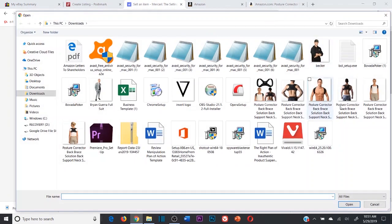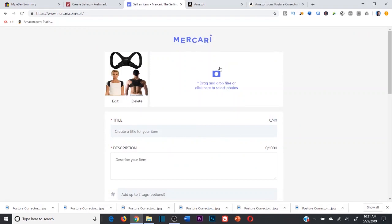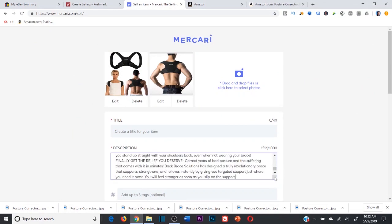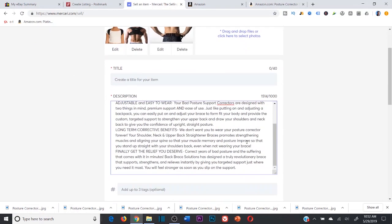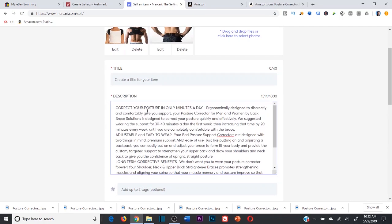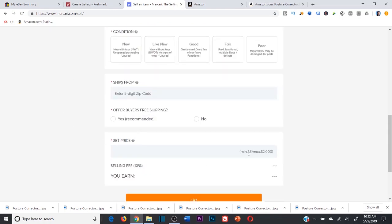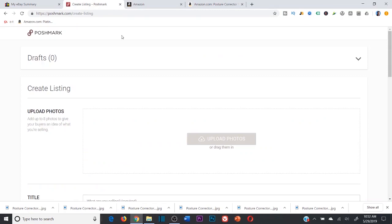Same thing on Mercari, we want to add them all, right? So posture corrector, and I'd add every single picture, and remember the metadata is saved with a bunch of keywords as well. Same thing with the description, we'd post the description in there. Now on Mercari you get 1,000 characters. You want to make it streamlined, so you're going to take a bunch of this out, but you also want it to read well with a bunch of keywords stuffed in your description. Same thing with the title as you did on Letgo. Then on Mercari you want to add 3 tags as well, categorize it, and then set your price.